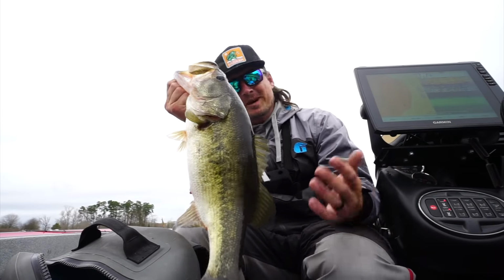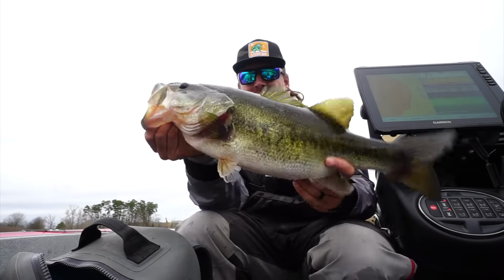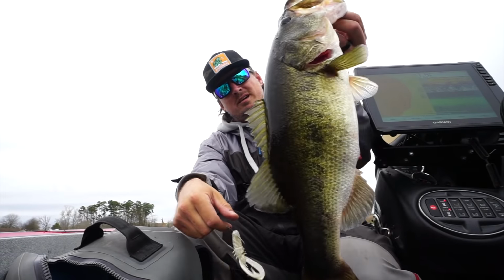Bed fishing is so much fun though. Haven't done it a lot this year. I definitely want to do that. I know you guys like to see it too. Threw a bunch of different baits in there, but the white Texas rig stripper craw got her done. Let's get her back in. I'd tell you to go make some more babies, but you've already done that, so just go get bigger.